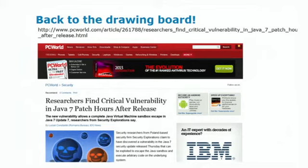This security firm, Security Explorations, had identified a few exploits prior in Java. They work in this space looking for exploits in the Java virtual machine. Java 7 Update 7 actually reintroduced an exploit that they knew about already, that I guess was patched but got reopened as a result of this fix that was applied in Java 7 Update 7. So in any event, they notified Oracle about it.